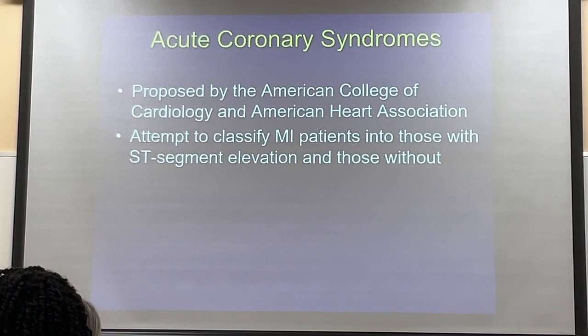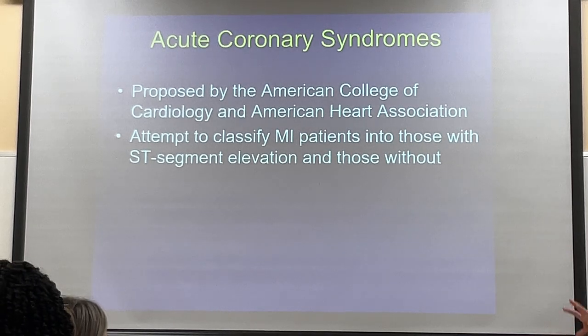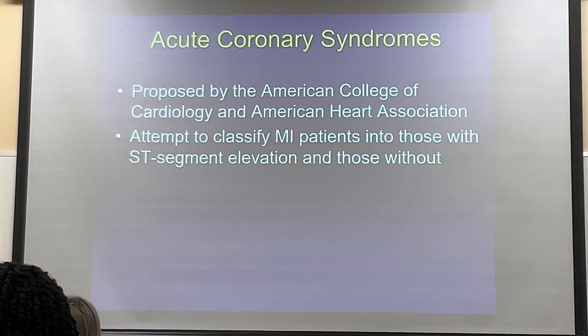And the American College of Cardiology and American Heart Association were real smart in the year 2000 and said, look, we are discharging way too many non-STEMIs and they're dropping dead the next day. We're going to keep them, because they're at high risk too.